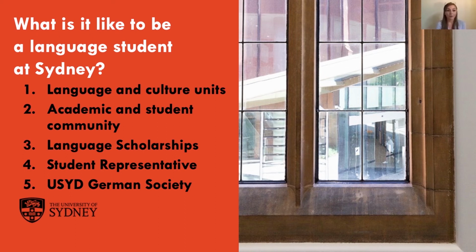And for anyone who is interested in going on exchange, I can give you 100% confidence that you will love it. I completely fell in love with Germany and with German culture and with the language, regardless of how difficult it may or may not be. So that was really what spiked my interest in developing my German.